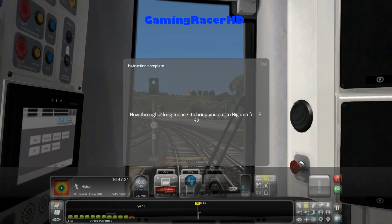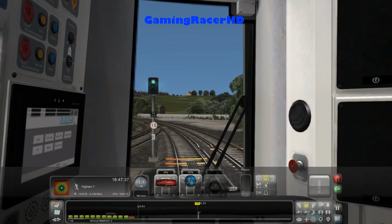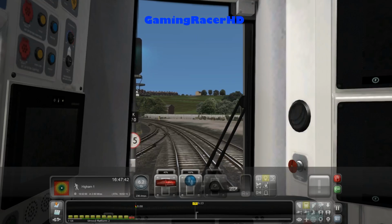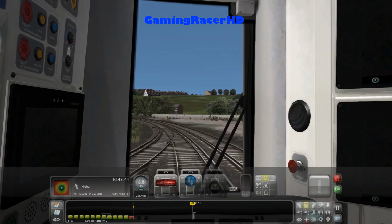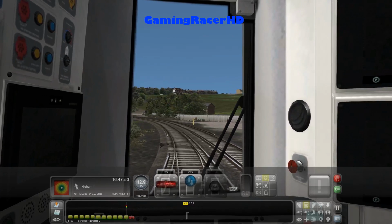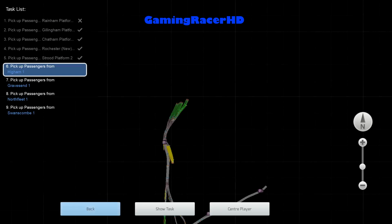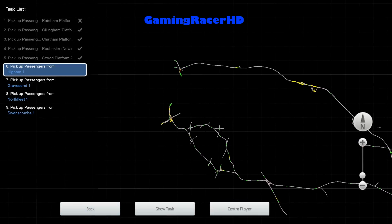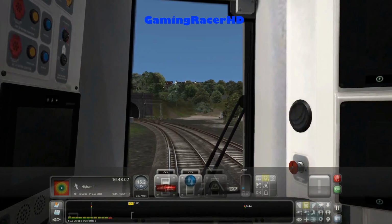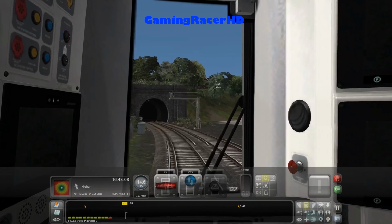Now through 2 long tunnels to bring you out at Higham for 1652. So this has 3 routes joined together, which is very cool. Chatham Main Line, London to Faversham, and maybe the London to Brighton, I think. Actually, I'll double check after this. No, I think it's just the London to Faversham route and Chatham Main Line. And you can download this route in the Steam Workshop as long as you own both routes.